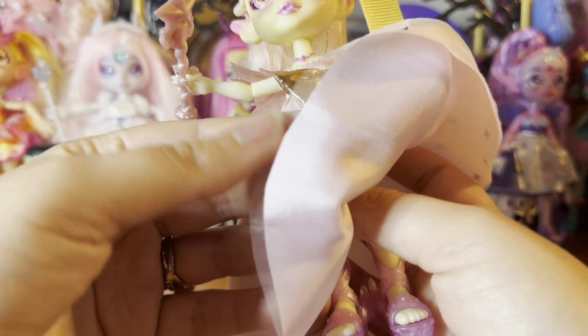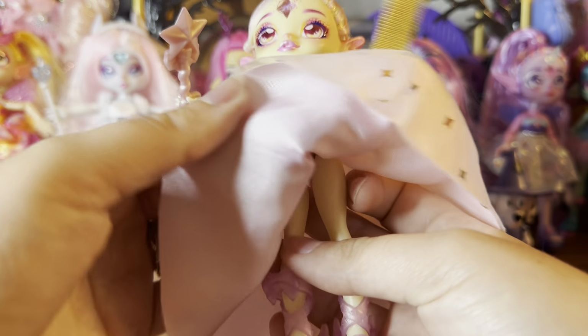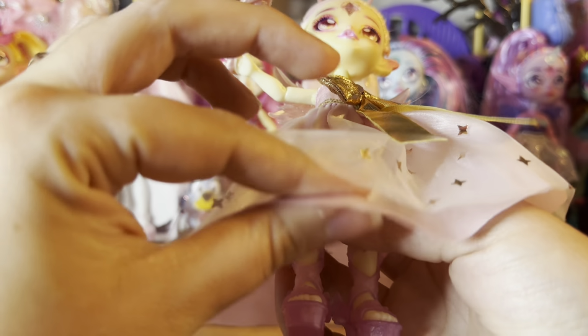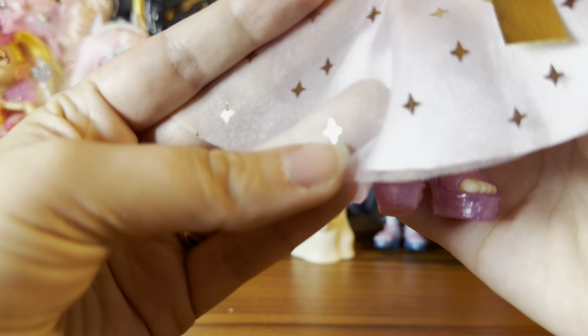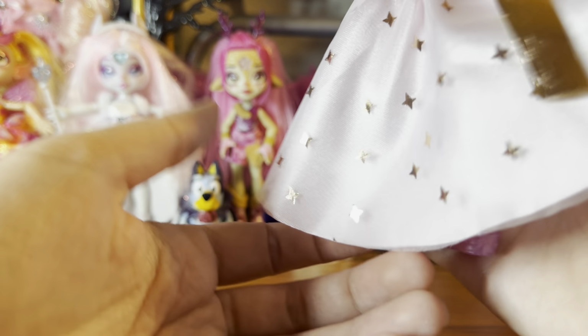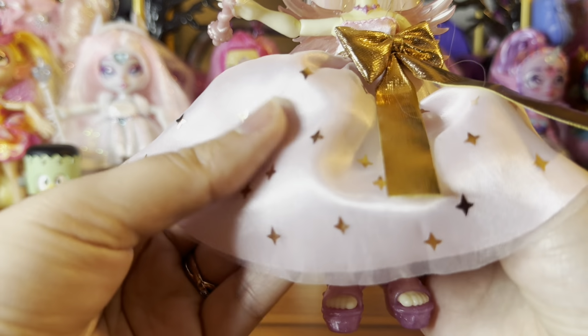The bottom of the dress does seem to be unhemmed, but again, it is a material that I don't think we have to worry about. It's that faux satin. And then up here we have a nice tulle, again with a small enough thread count, I don't know if that's the right term, but I feel like it is. It's thin enough that we're not going to see fraying on this either.